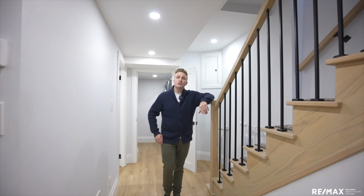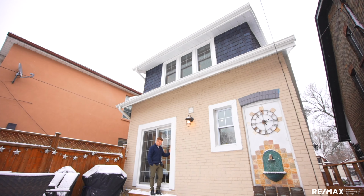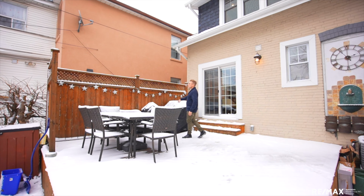All right, let's go outside and take a look at this yard. Coming out that double glass slider down onto our oversized entertaining deck, and this is where you're gonna grill.